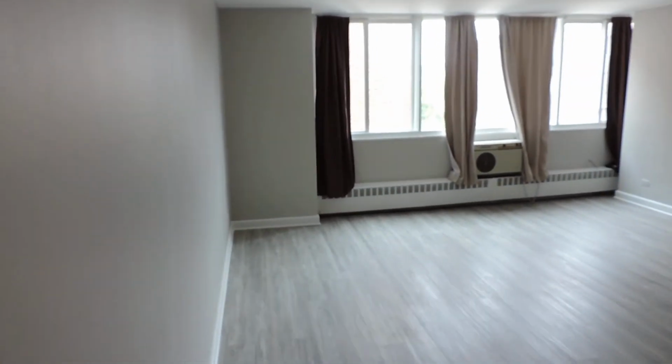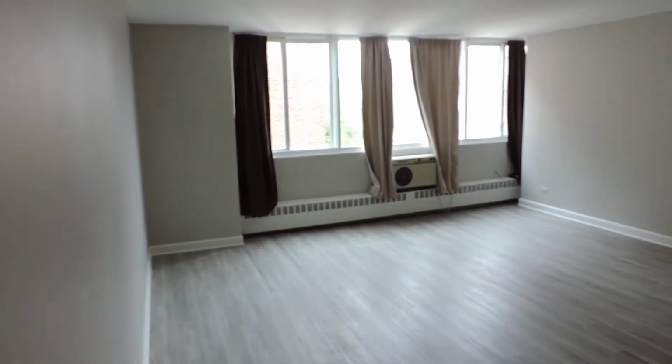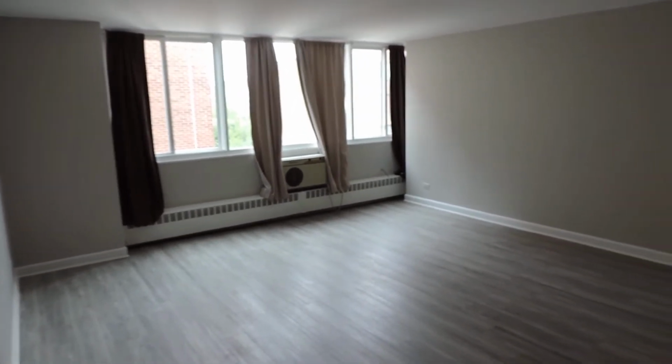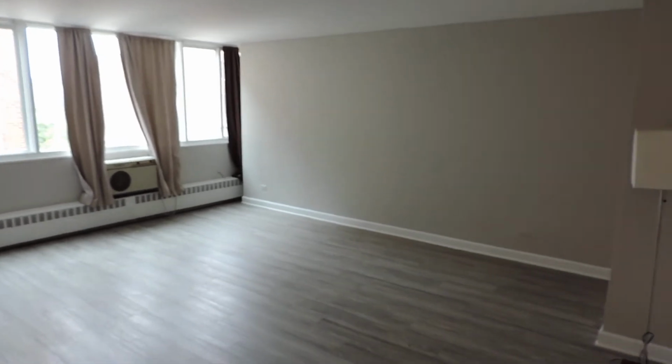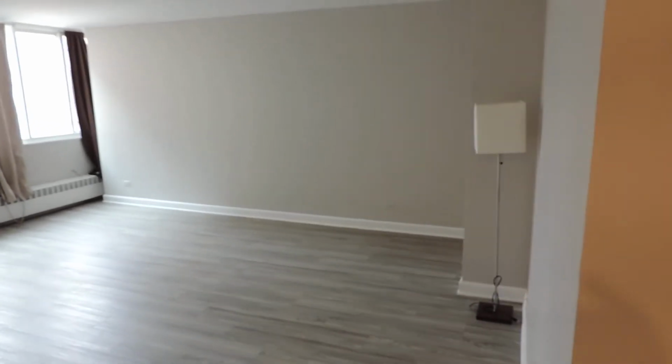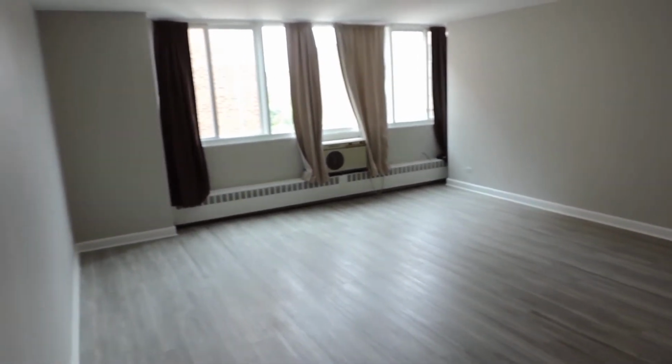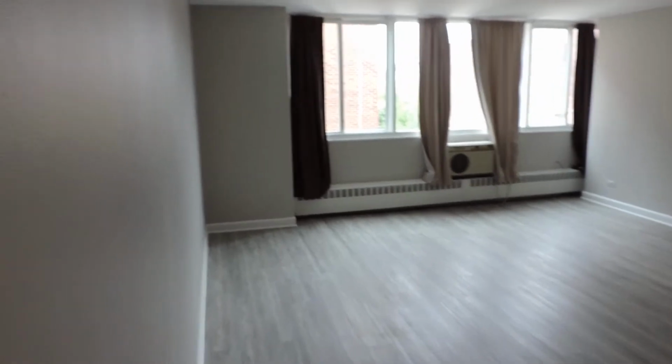As we go back out towards the living room, this is a giant living space. The windows face east, a lot of windows actually. It's probably 12 feet across. And you can see how big the room is. I'd say it's at least, I don't know, it's 20 by 17, 20 by 20. It's a big room. I'm just going to walk in.